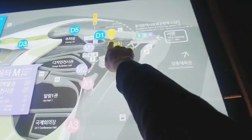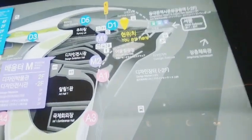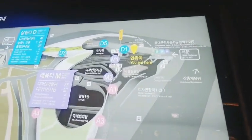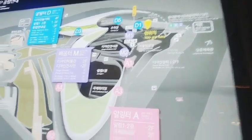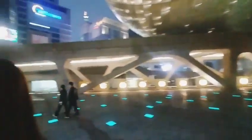Where are we? You are here. We are here now, D1. Okay, Design Lab. We need to go to M, Design Exhibition Hall.